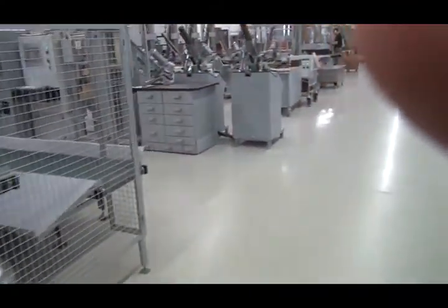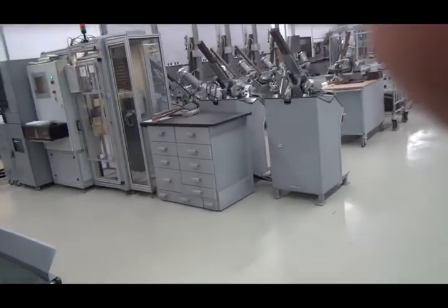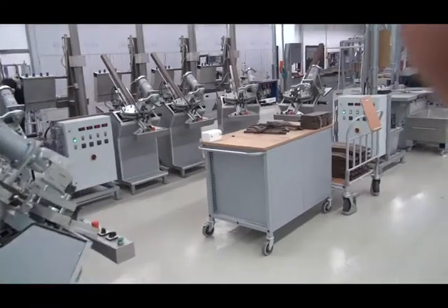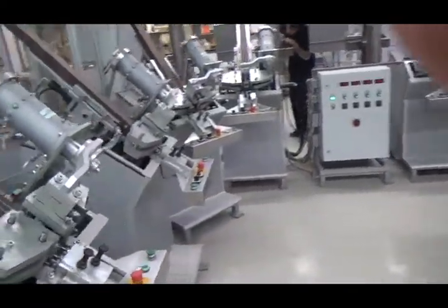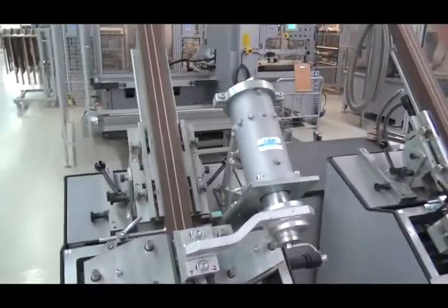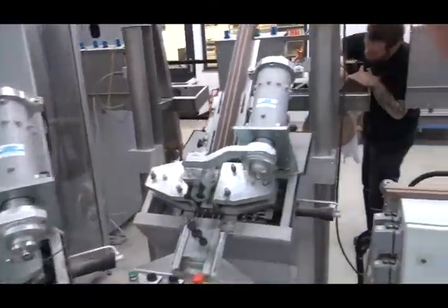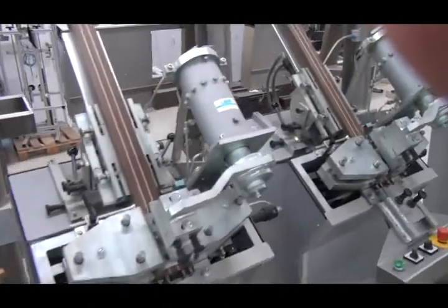Bunch of necks. You hear a little bit of noise in the background, but it's really a low degree of noise in this work environment. It's not as noisy as you might think. These are necks and glue presses. Look at the size of these glue presses.